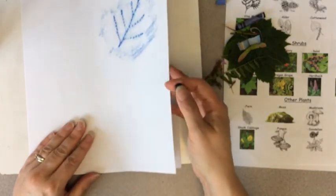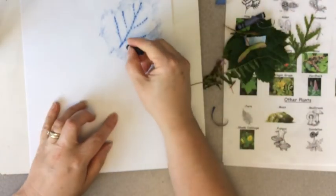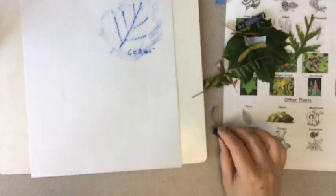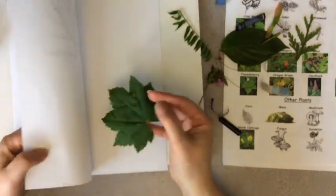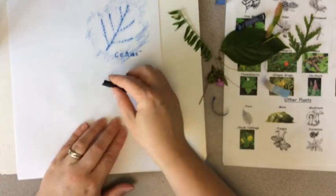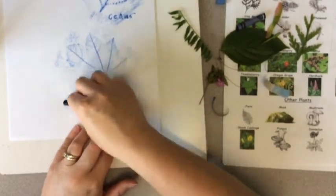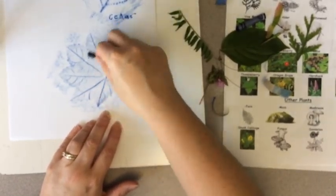And because I know it's a cedar, because I was able to identify it using my sheet, I'm actually going to write cedar. C-E-D-A-R. Okay, and then I'm going to take another one. I might take this lovely vine maple, and maybe use the same color, maybe use a different color. It's up to you. And I'm going to go sideways. I just think it's always so cool how it magically appears like you've taken a photograph of it. Okay, and I've got my gorgeous vine maple.